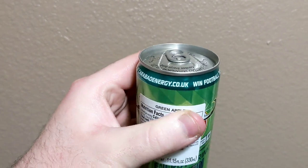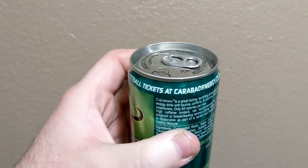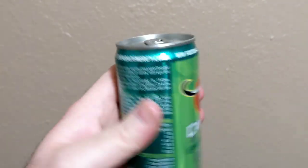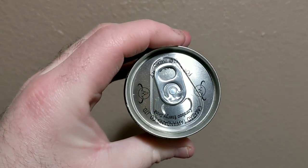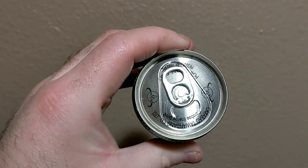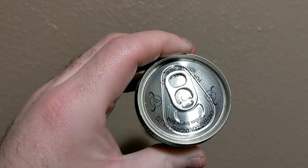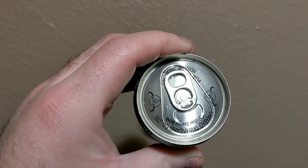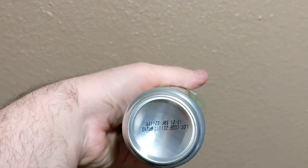You can win some football tickets. Not like the football in America, you know, it's soccer though. See what I mean? Top of the can. Carabao. Wandco Limited or something. Carabao Energy Drink. Best Before and Production Code.